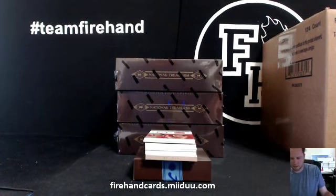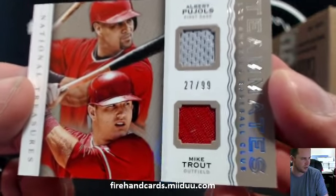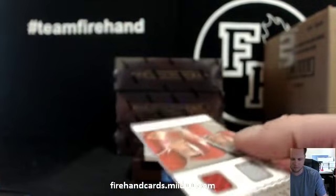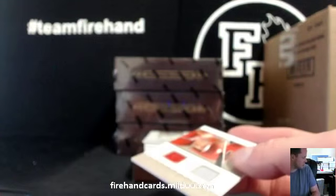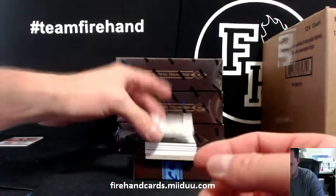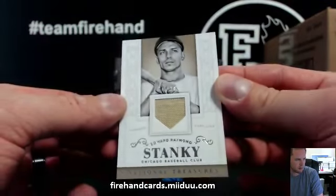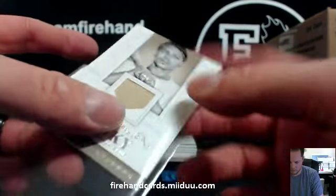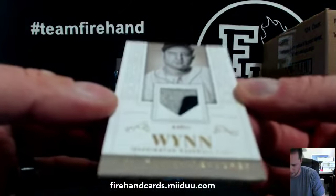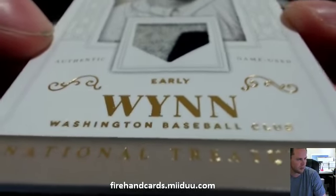All right. Good luck. We got an Albert Pujols and Mike Trout dual jersey, 27 of 99. That is Trout's jersey number. Going to Ed Reed and the Angels. Got the wrong size pennies in front of me. For the Chicago Cubs, Eddie Stanky, 74 of 99. Card collector 12, Cubs. We got our early win patch, number 5 of 5 for the Washington Senators. Wow, they go Washington Senators early win. Most notably of the Cleveland Indians.